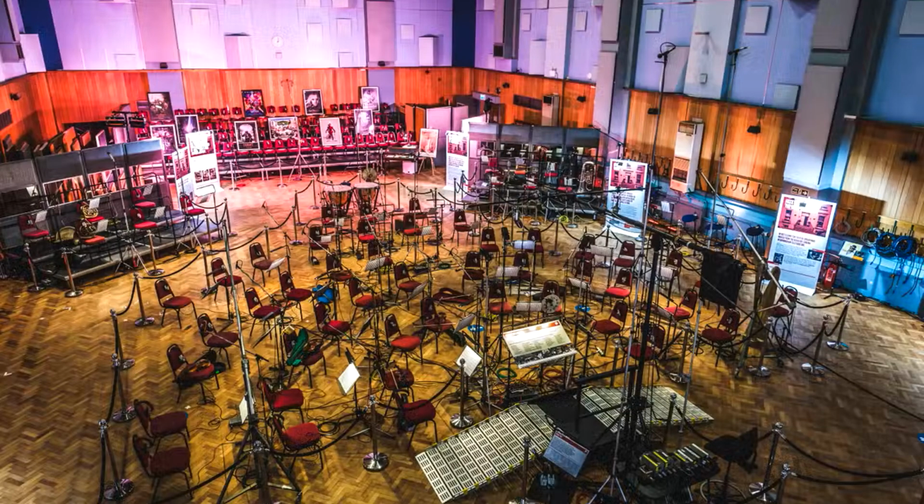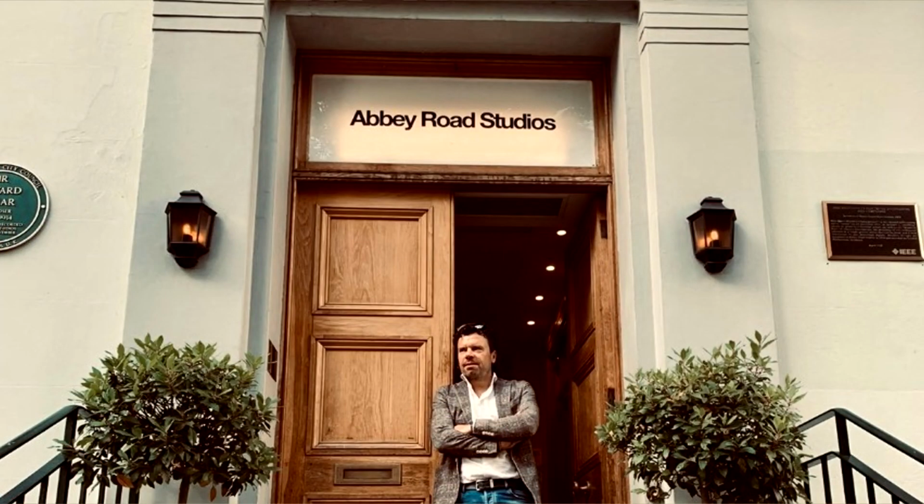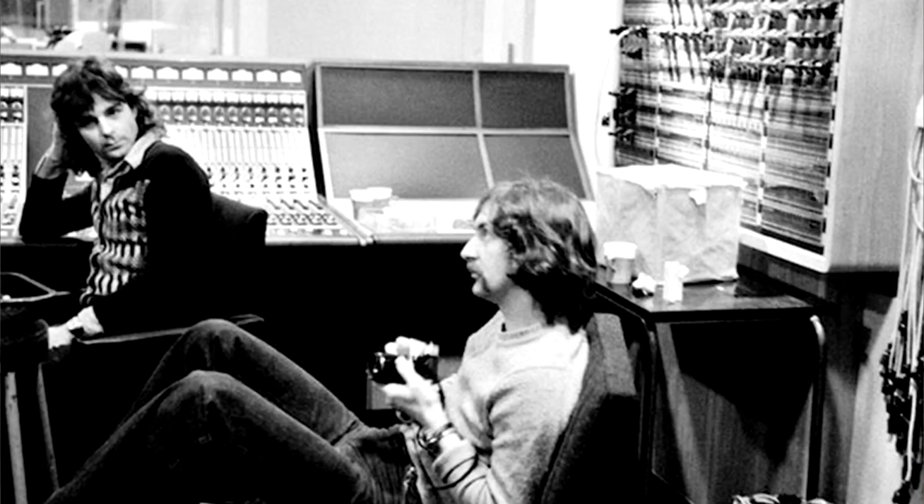And when it comes to places to see, Maida Vale is a neighbourhood dominated by popular culture, with the world famous Abbey Road Studios located just a stone's throw from St John's Wood. This iconic recording studio has been used by many of the world's biggest musical acts, including the Beatles, Pink Floyd and Adele.